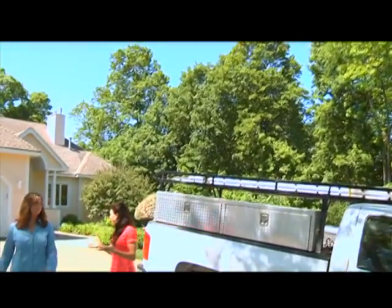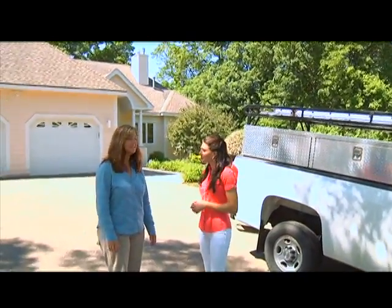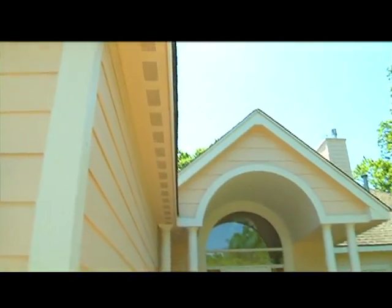Absolutely. Why don't we go around to the front where the project's complete and we'll talk about it there. Okay. This looks great, and it's obvious that the homeowner really knew what they were going for here. Yeah, they really did. They had to take into consideration the overall aesthetics, the colors, the textures, and all that they were trying to achieve to complement the look of their home.